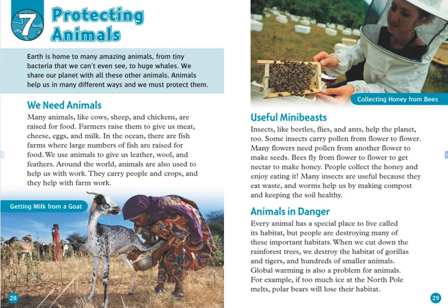Chapter 7. Protecting Animals. Earth is home to many amazing animals, from tiny bacteria that we can't even see to huge whales. We share our planet with all these other animals. Animals help us in many different ways, and we must protect them.